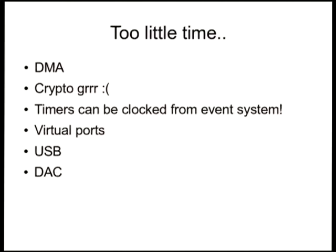The timers, I said, couldn't be async. It turns out that you can clock them from the event system. This allows you to do a few odd things that weren't obvious to me when I first looked at the data sheet. One of them is that it allows you to count events with a timer rather than just measuring amounts of time. And because you can use the event system to pick up those events from pretty much anything, including software-generated events, it's handy for solving a bunch of problems involving timing. I ended up using that particular feature to connect it up to an external RTC to give me a more reliable external clock than I would normally have. So it's kind of useful.